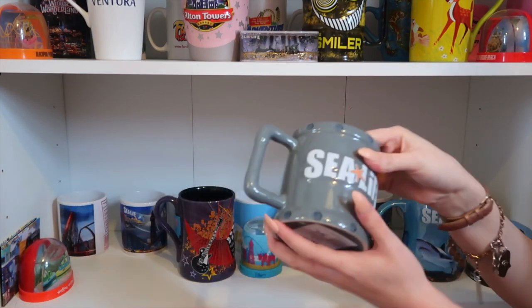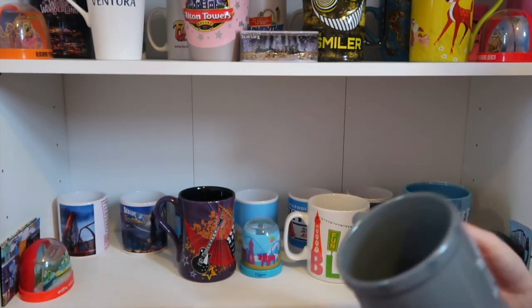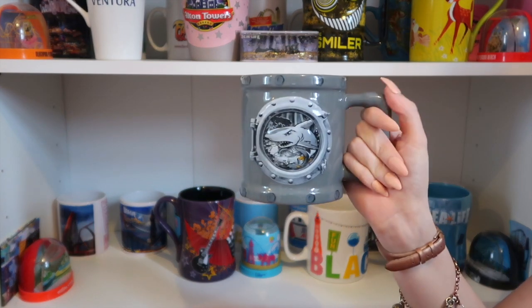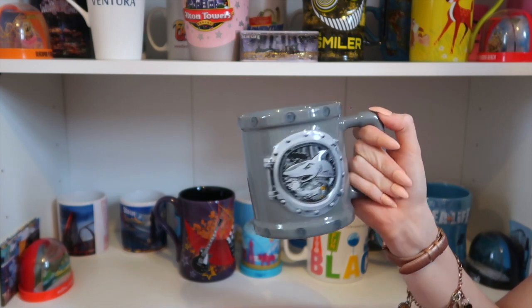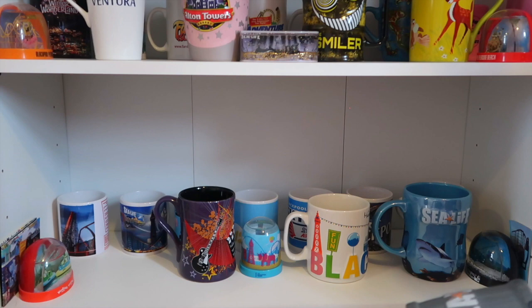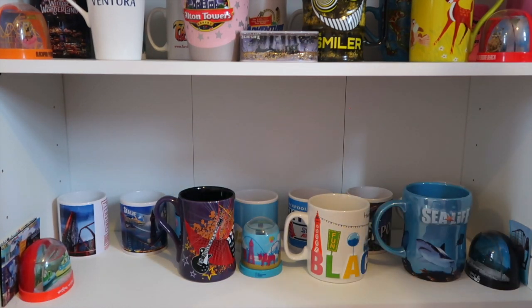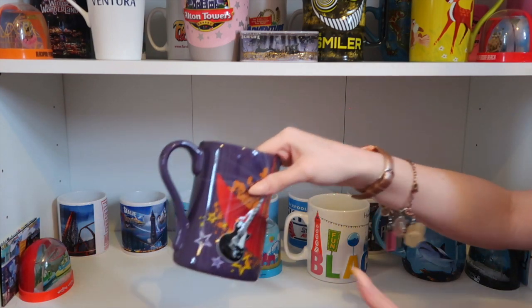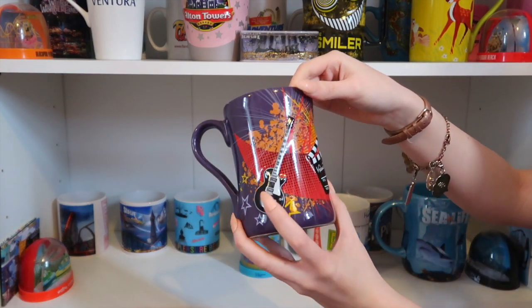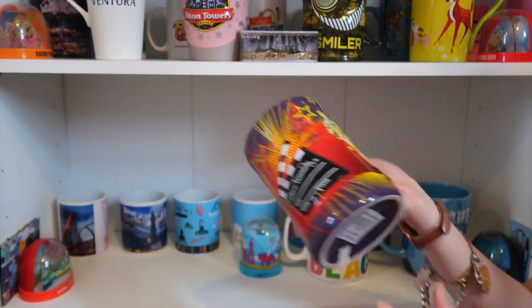So I've got this Sea Life one, which again, I'm not a huge fan of, but I just don't want to throw it away. It has this shark on this side, and it kind of scares me a little bit, but I think I just wanted something from Sea Life. This is from Sea Life in Birmingham, and it was £8. I went in 2017, I think, and I haven't been back since, which I really want to. Now I've got a Merlin pass, I really want to go there again. We have this Madame Tussauds one, which is so old, not old, but it's from 2014, possibly 2015.